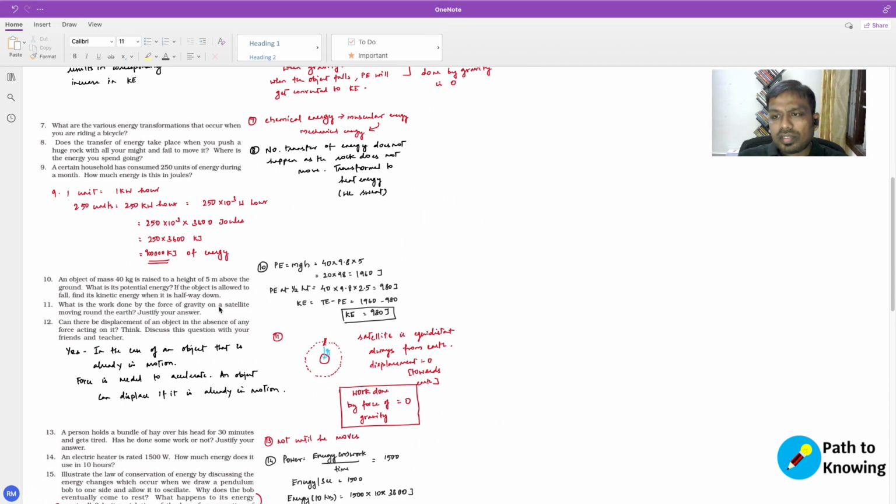What is the work done by the force of gravity on a satellite moving around the Earth? Justify your answer. So let's consider this to be the Earth, and you have a satellite that is revolving around the Earth, right? It is going around in this direction, and gravitation is always, in the direction towards the center of the Earth, right? In a way, it is perpendicular to this point, right? If you draw a straight line here, it will always be perpendicular to this line and towards the center. And at any point, wherever you see the satellite, the gravitational pull will always be perpendicular to that line that you draw tangential to that particular point, right? And that distance is always the same.